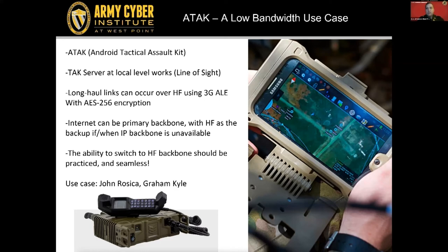transferred. It doesn't have to be this map. The map's already loaded on the phone. What has to be transferred is, where's that blue dot? Where are my units at? And so sending over just a unit designator and a grid coordinate is a perfect example of HF being able to do that.